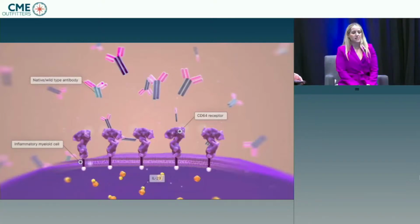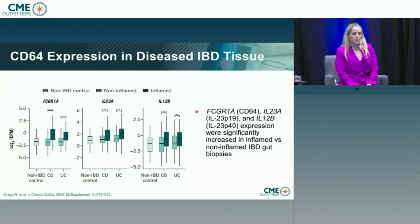So again, CD64 expression in diseased IBD tissue is present. It's been shown that there is significantly increased expression in inflamed versus non-inflamed gut biopsies.